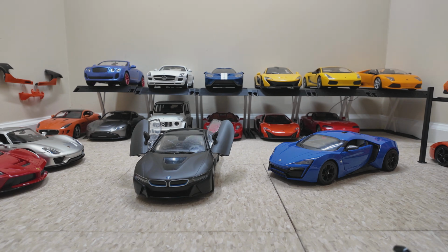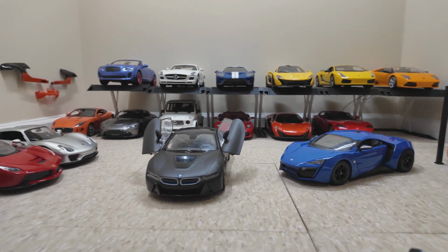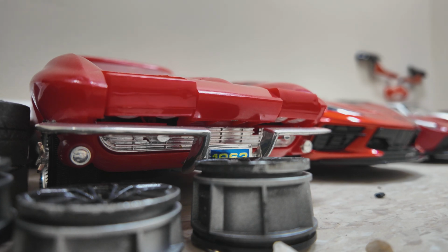But before that, let's go ahead and get some of these cars back into their parking spaces because cars are just scattered in here. So, the first thing I'm going to do is close the lights on the Corvette. I'm not sure why they're not all the way closed, but let's just get that out the way.